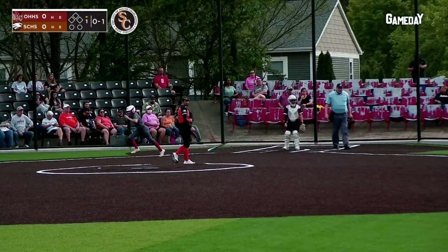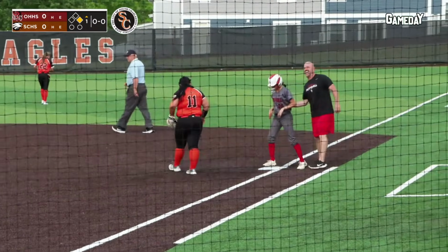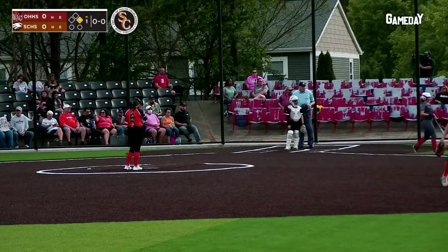The next pitch is grounded right to short. Stop, pick, throw, not in time. Infield hit for Kennedy King. All right, good stop. That was good. Now batting, number 11, Peyton Farrell.